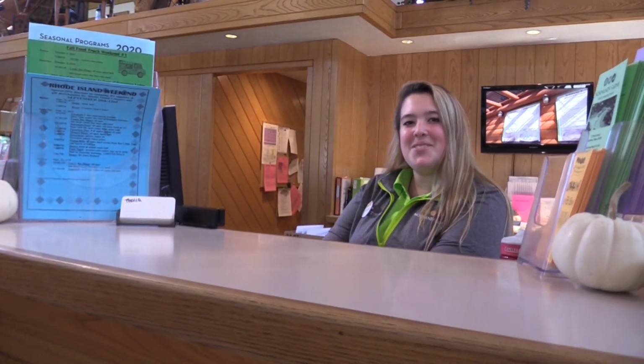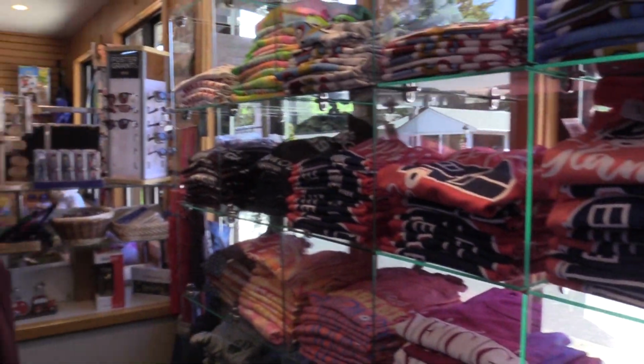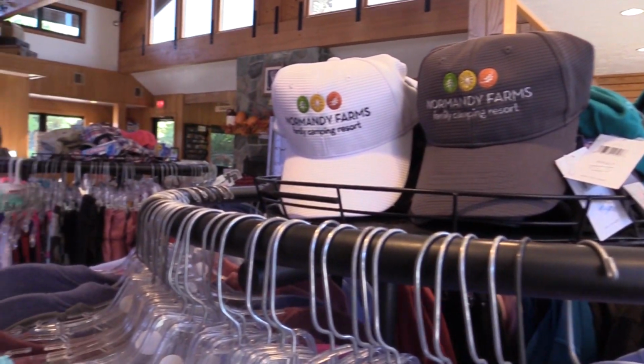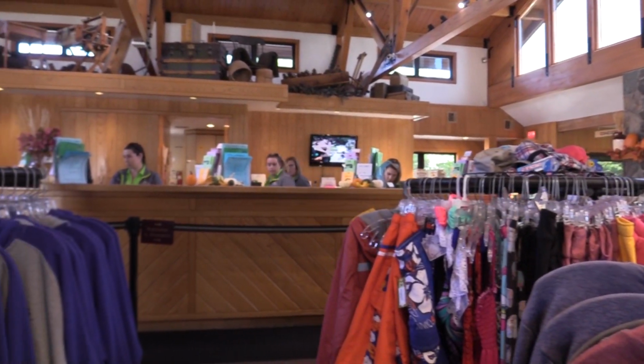Welcome to Normandy Farms. So this is our registration center, and we do have a gift store, and this is where folks check in. There's a wide variety of items here, anything that you need basically when you're camping: sweatshirts, bathing suits, things like that, as well as the grocery items.